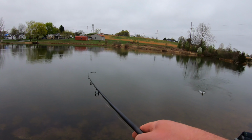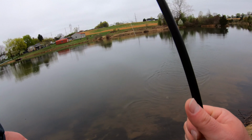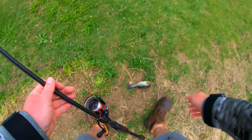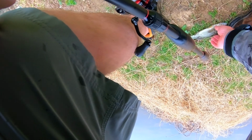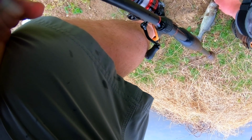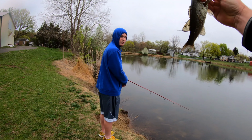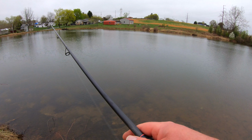Oh, that's a monster. Ain't a big fish. Look at that. There's a perfect example of the overpopulation right there. He's dark. Yeah, look how thin he is. I mean, that's a perfect example. Look how awful he looks. Smallmouth or largemouth? Largemouth. Smallmouth used to be in here, but I don't know if there's any left or not.